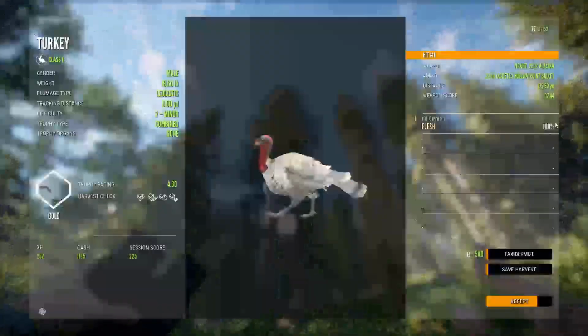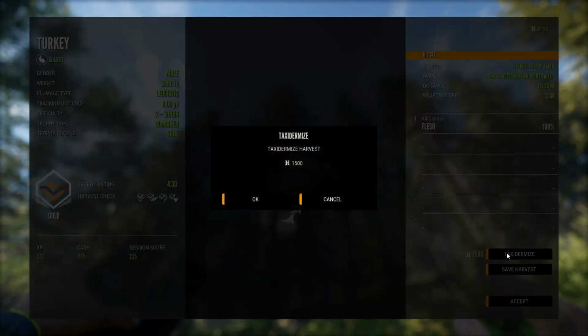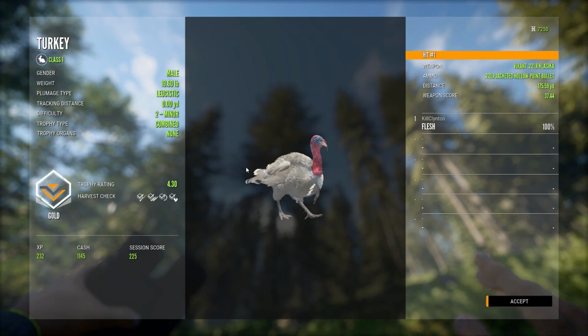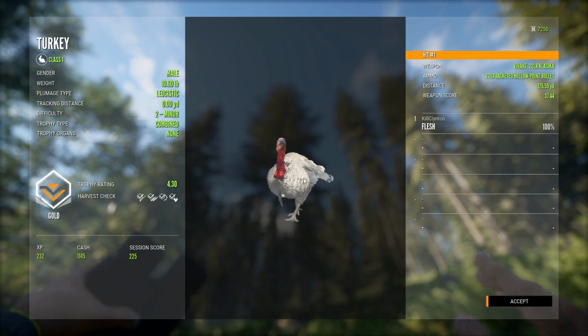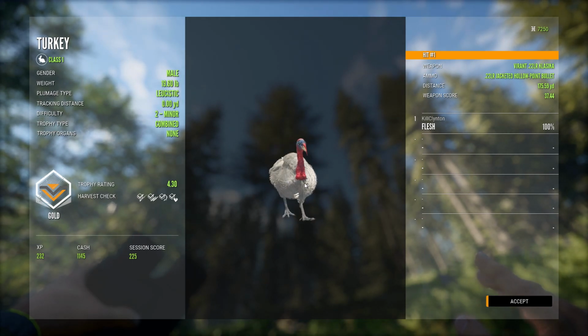Let's pick him up. That is a leucistic. Very, very cool. We'll tag that right off the bat here. And he's a 4.3, so he's a big old leucistic turkey. 175 yards shot there with the .22. And that is an awesome trophy for the Trophy Lodge.